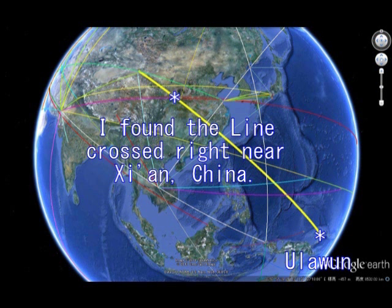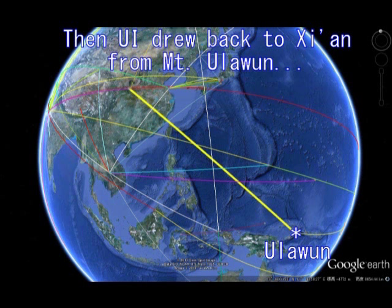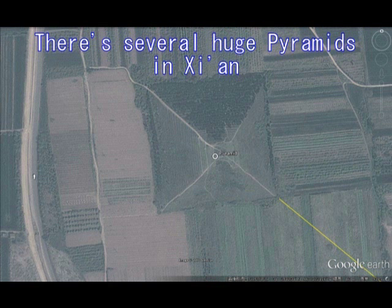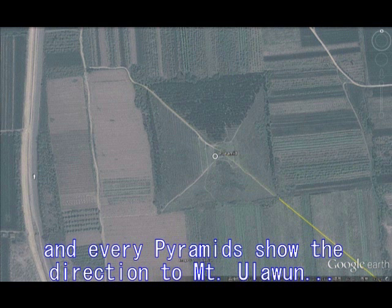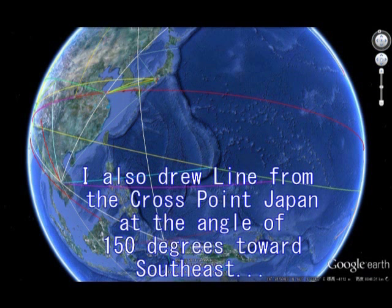yellow line will pass over Xi'an in China. And so I drew the line back to Xi'an from Mount Ulawun. This is the line. And the line will just pass over the sea, and I found this very strange pyramid, a huge giant pyramid in Siam, just near Siam. And there are several pyramids here in Siam, but these lines show the direction to Mount Ulawun, I found.